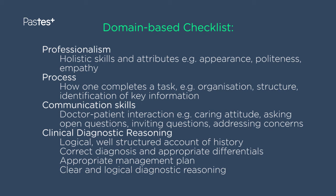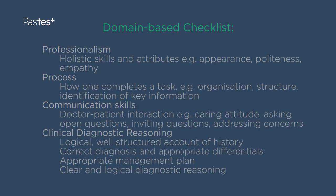And as you can see on this domain-based checklist, we give grades on not only themes within a station, so the content, but also generic themes such as professionalism and diagnostic reasoning, that can then be generalised right across the whole OSCE. Therefore you'll not only get feedback down through the checklist, but across the whole exam in how you did in terms of diagnostic reasoning, professionalism, your content, etc.